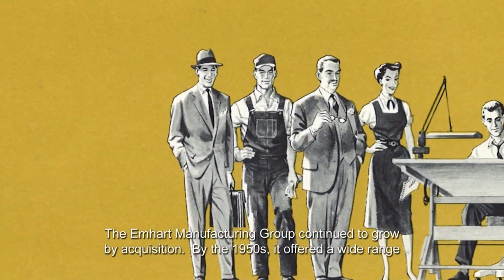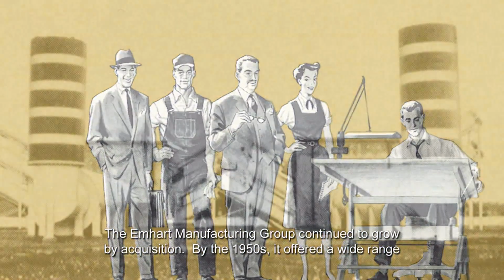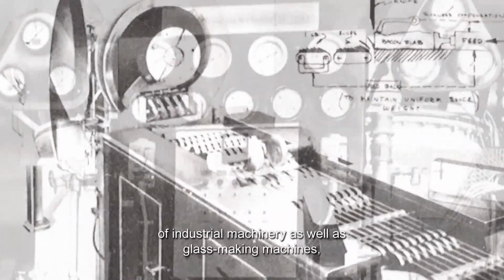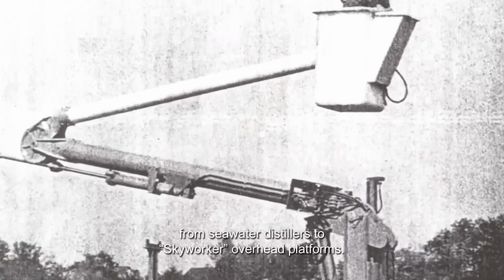The Emhart Manufacturing Group continued to grow by acquisition. By the 1950s, it offered a wide range of industrial machinery, as well as glassmaking machines, from seawater distillers to Skyworker overhead platforms.